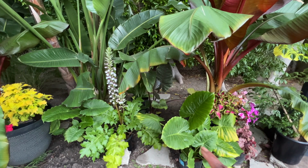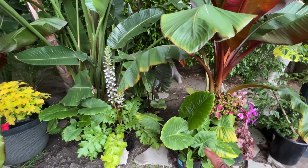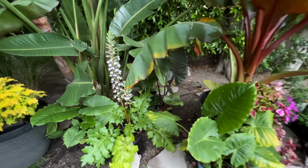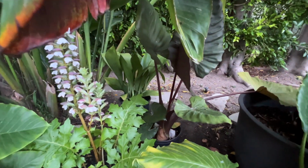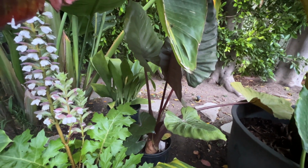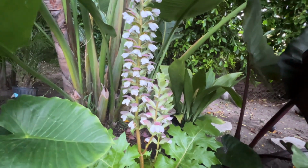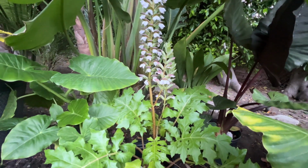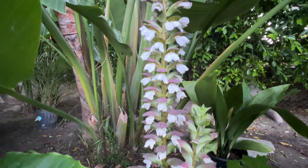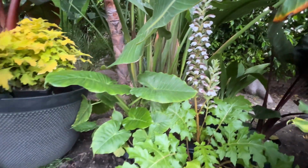I may switch the position because it's already dark back there, and this is a brighter color that would pop from back there to here. And then there's one more plant right here. I don't know what that's called, but it loves the shade. And this acanthus, look at the leaves on it. It's gorgeous. And the color is beautiful. It's also a little spiky, so you've got to be careful.